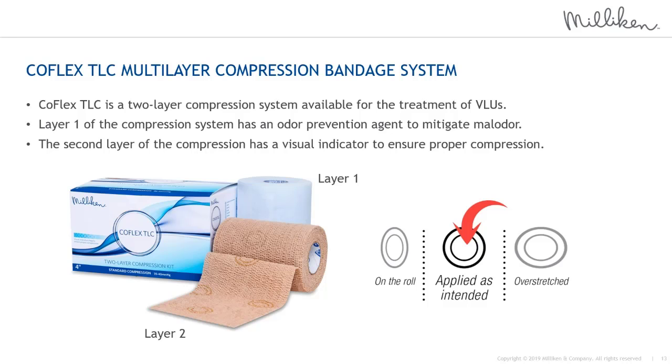So Naomi has already gone through a little bit about the Coflex multi-layer compression bandage system, but I'm going to just touch on a couple things that I think are important for those of us that are practicing wound care. First off, the first layer has an odor prevention agent that helps with that malodor.